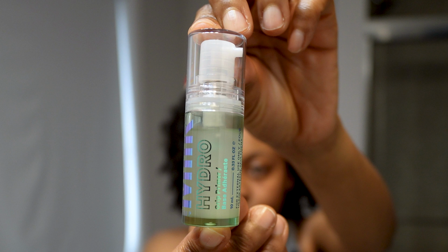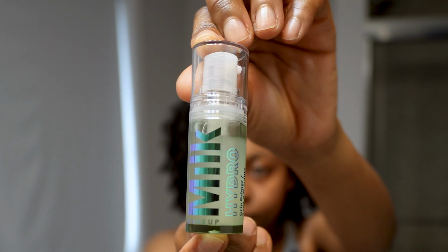Apply 1 to 2 pumps onto clean skin. Wait 1 minute before applying makeup. So on this side is going to be the Hydro Grip. From all the videos I've watched, they all said to avoid the eye area. And we just need a little bit. Apparently all you need is a small amount of primer.